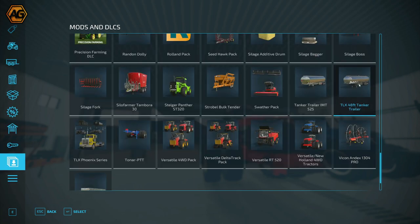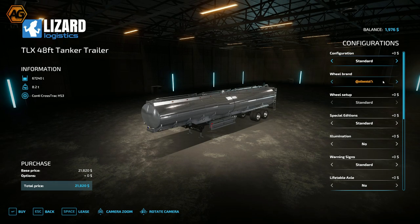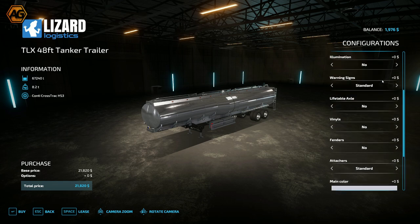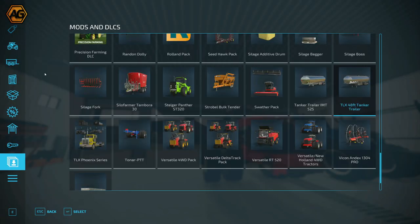We had a couple of options for tankers that I've had a look at through ModHub, but we're probably going to try out the TLX here, 21,820. A few configuration options which might push that price up a little bit higher, but we're not going to get anywhere near the price that the other ones were. And a very healthy 67,000 litre capacity, so we can haul quite a bit of milk with that to the dairy each and every time that we get it full.